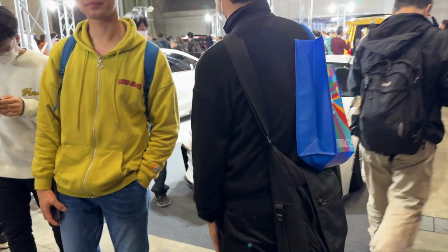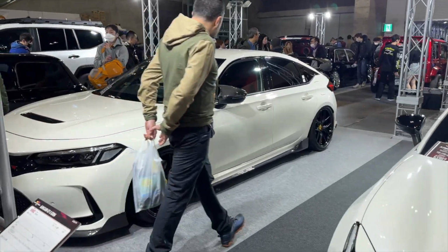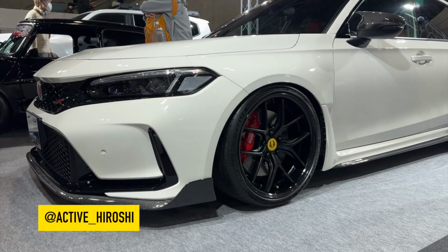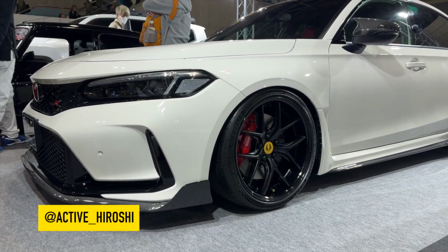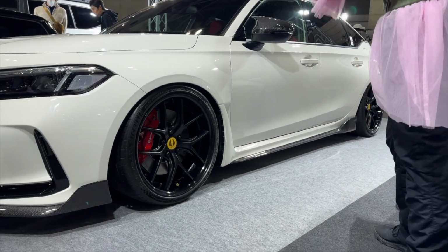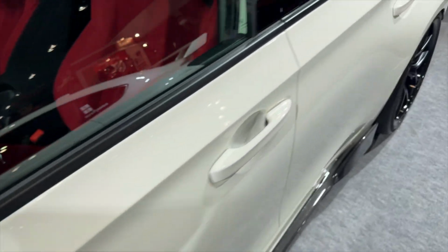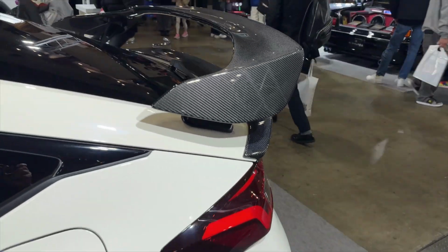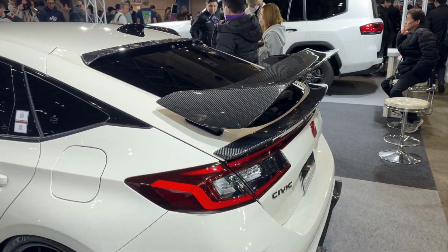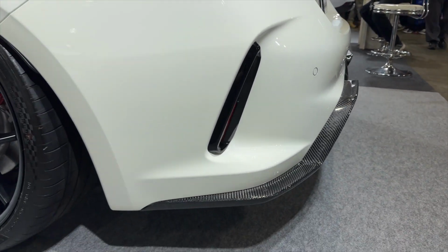FL5 another look here by Aim Gain. Digging the lip on this one. It's really good, really simple, but really nice. Side skirts look good. Not a fan of the mirrors. Jury's still out on this wing. But the diffuser does look clean though.